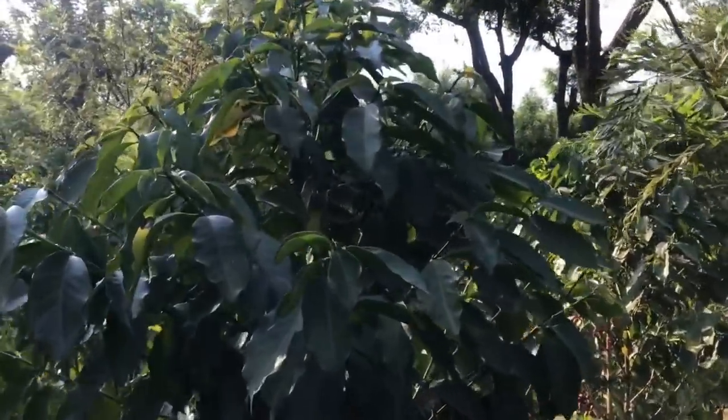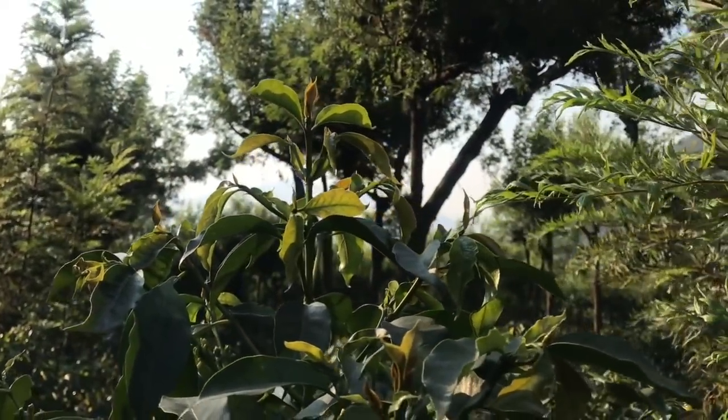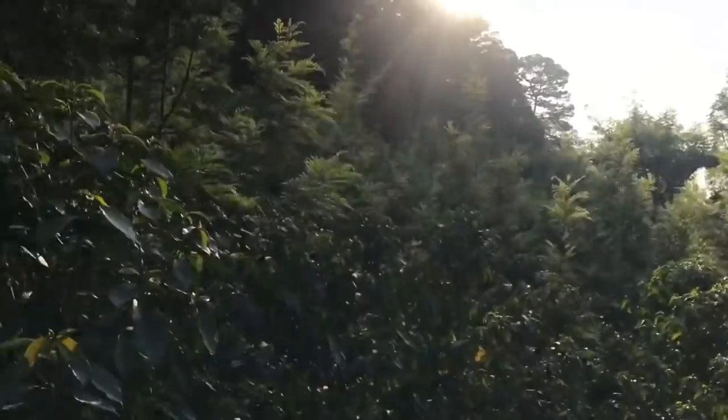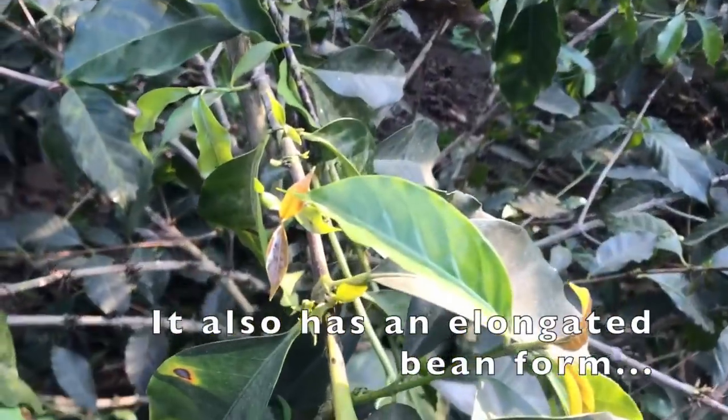Bronze leaves on the tips. And it is producing pretty well here. And the cup was fantastic, but very small quantity this year.